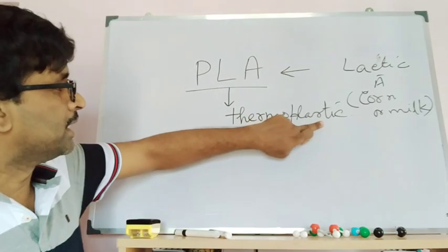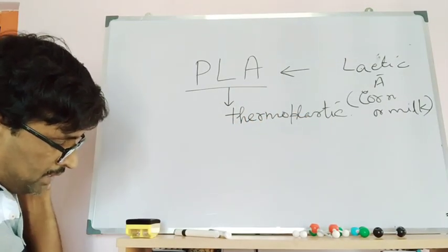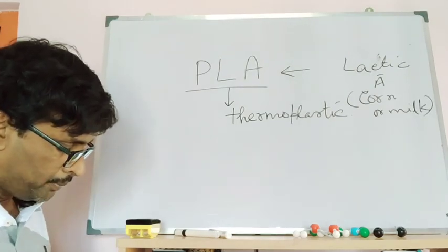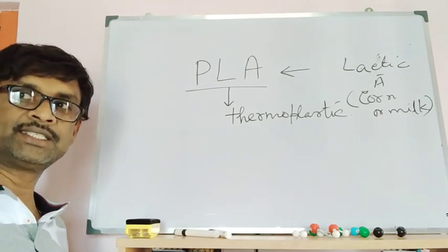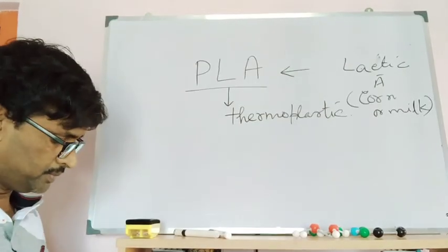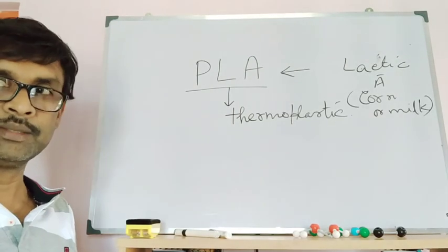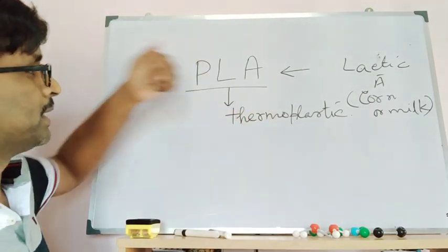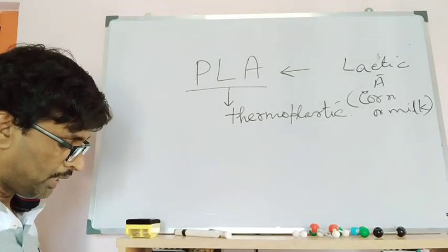Now here is the thermoplastic, and there is the thermosetting plastic. There is a difference between thermoplastic and thermosetting plastic. The main difference is that thermoplastics can be totally reversible and repeatable, so we can change them from one form to another. But in thermosetting plastic, once it is set, it cannot be given another set. That's why it is irreversible in nature and not eco-friendly. But thermoplastics are eco-friendly, totally reversible and repeatable.